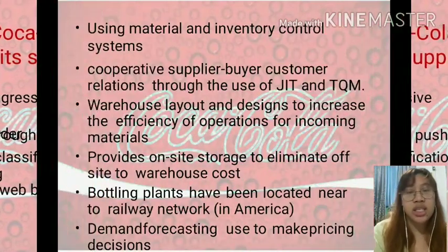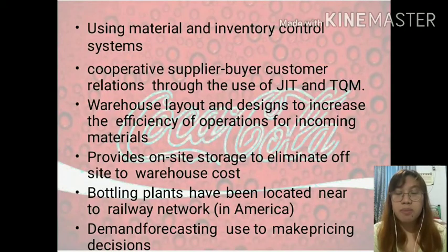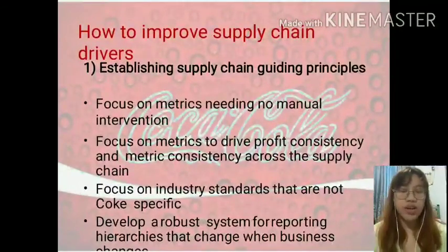Next is just-in-time and total quality management. Total quality management is continuous improvement. Just-in-time is eliminating manufacturing waste. Bottling plants are for fast transportation, and demand forecasting is making correct decisions and planning for future events related to business. How to improve supply chain drivers?